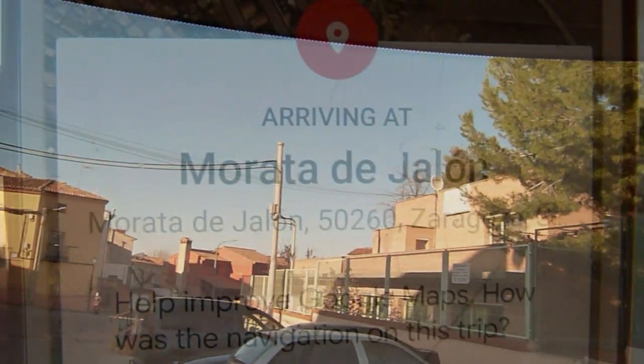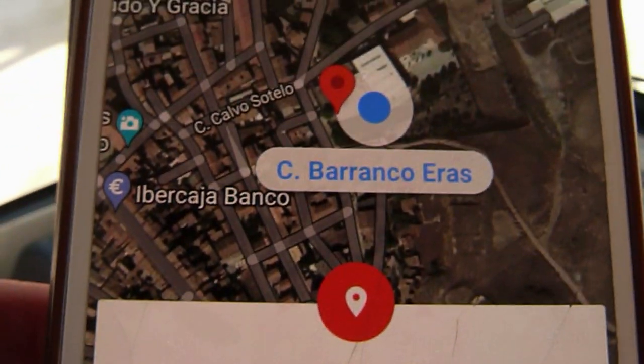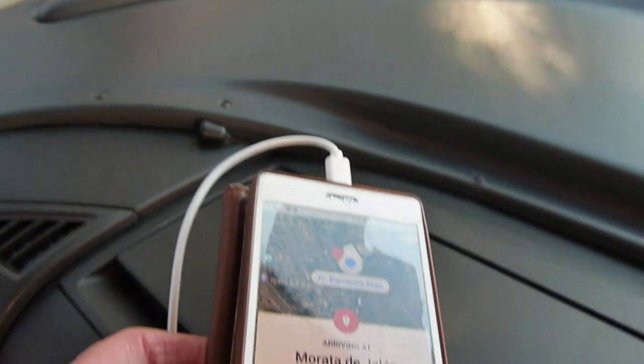No, not in the air. So round here is where we've ended up. It's not where we were heading to. We were heading to Zaragoza.